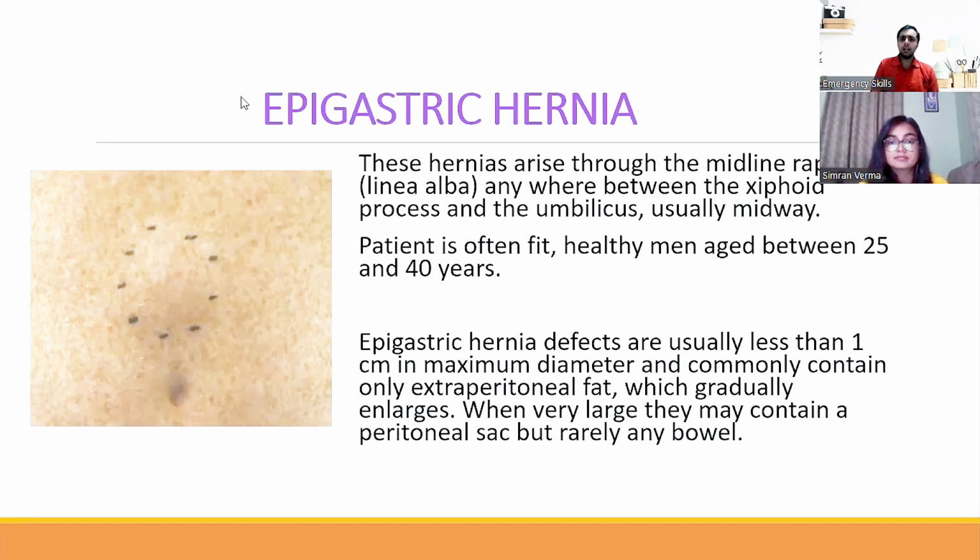It basically arises in the middle aspect, that is the linea alba, what we see in the anatomy, anywhere between the xiphoid and the umbilicus, midway basically. It occurs in a common healthy man, between 25 to 40 years.